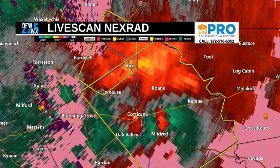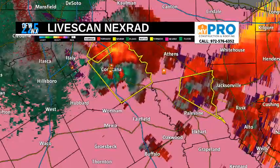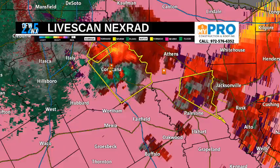New severe thunderstorm warning. Okay, that is outside. That includes Brushy Creek. Apologize for butchering that. That is not in our area.